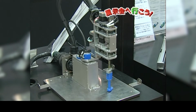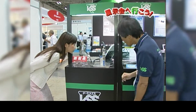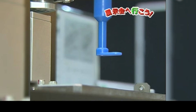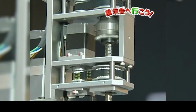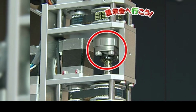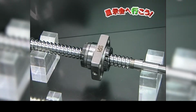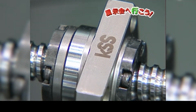Oh, I think I've seen a machine like this. Now I have a clearer idea. But where is the ball screw? Actually, it's in here. I see it inside. Right. This shaft you are looking at is one part of the ball screw, and the other part is called the nut, and it has balls in it. So it's very clear where and how the ball screw is installed and used in the machine.